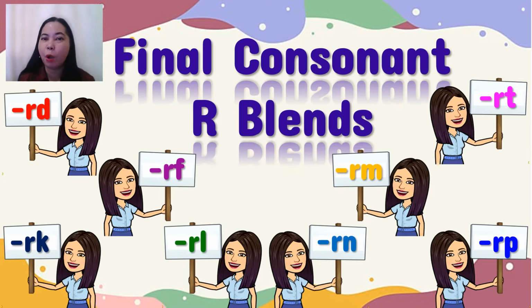Today, we're going to discuss the final consonant R blends. In this lesson, you will be able to learn and sound out the final consonant R blends. At the same time, you will be able to read words with final consonant R blends. Are you ready?